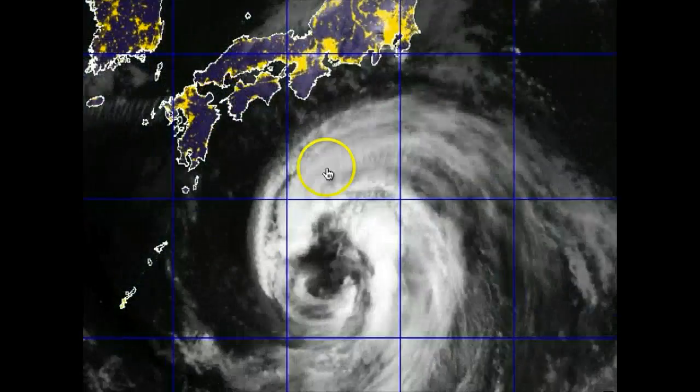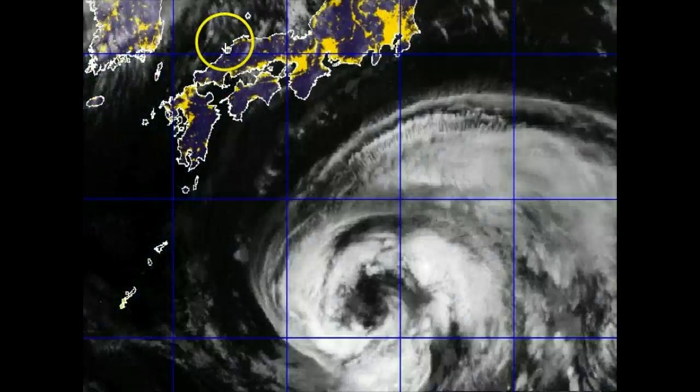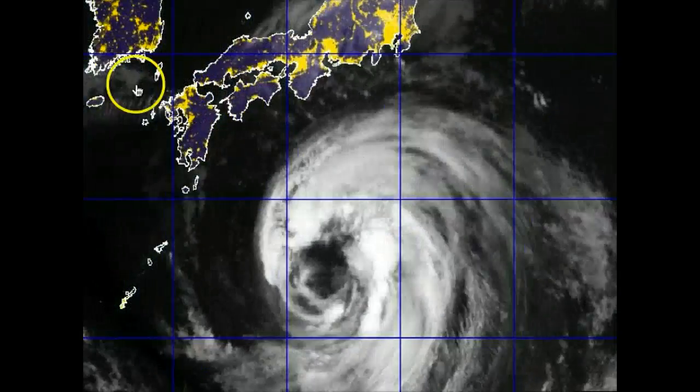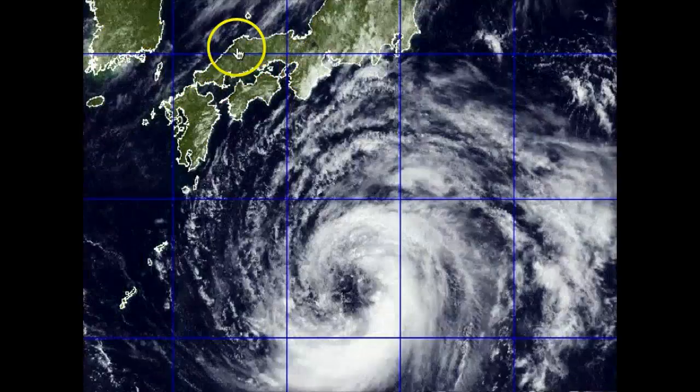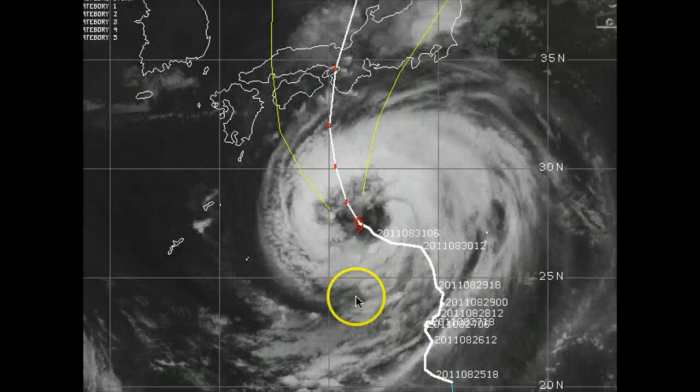Now, the reason why we're starting to get more circulation with this is due to this trough enhancing the outflow on the northern periphery here, as it moved over Japan in the last 24 hours, as shown in this satellite imagery, basically visible and IR imagery combined. But moving to a different look at this is IR imagery as well, just showing the overall circulation with this.